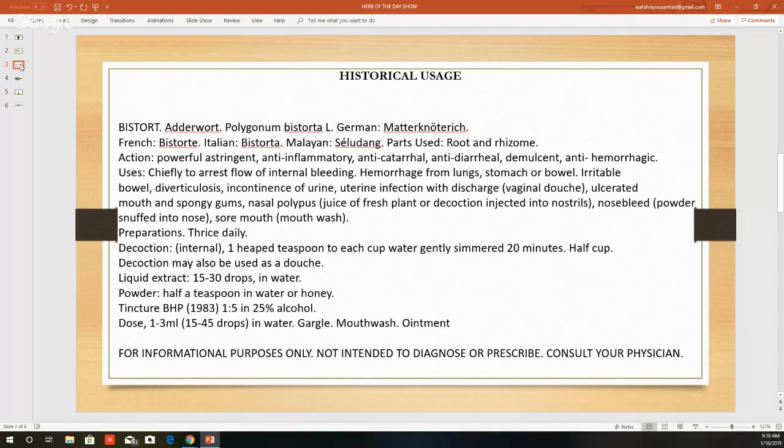Now, when you're doing the doses here, the recommended dose for the tincture is 1 to 3 milliliters, okay? And you're going to do about 15 to 45 drops of this tincture. You put it in the water, you'll gargle it for mouthwash, or you can use it for an ointment, depending on what you actually are using it for.